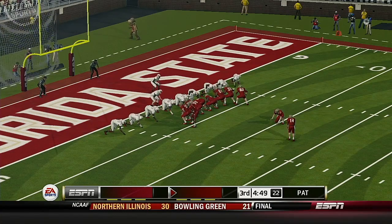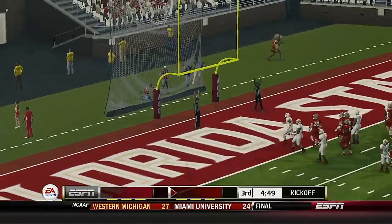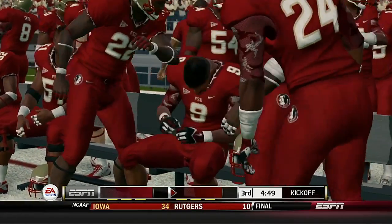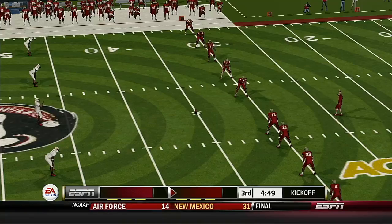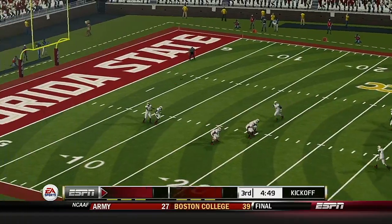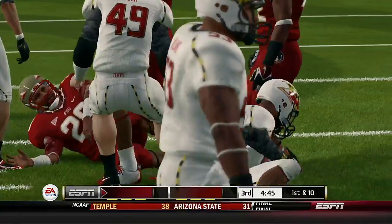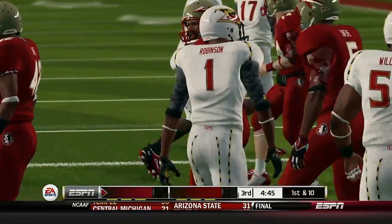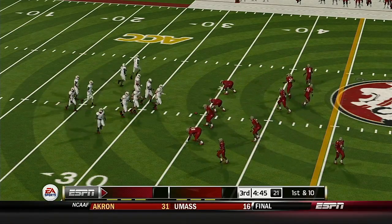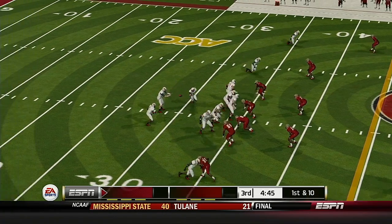Here comes the kicker to try to tie this game up. And he adds the extra point. Holloway, ready to kick. He's out to the 30. They'll bring him down at the 34. I think it says something about the quality of the preparation of both teams that we're into the third quarter and nobody's been able to pull away. Both sides seem to know what to expect.